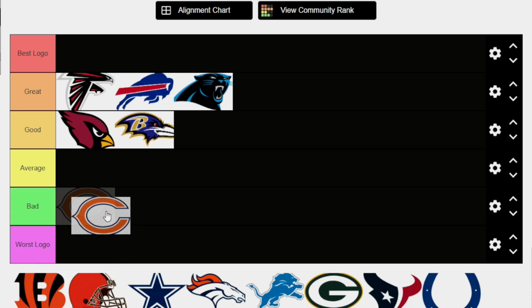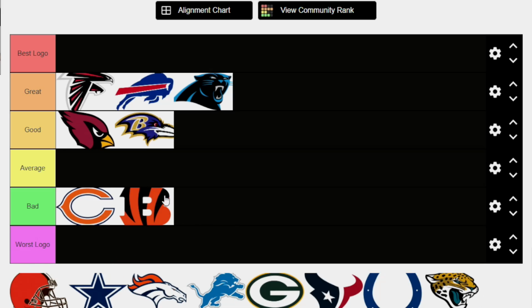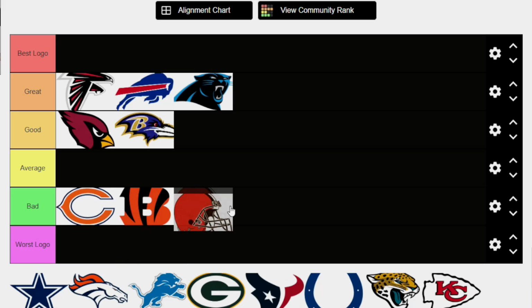Chicago Bears. Bad. It's a C in a very boring font. Cincinnati is also bad. I do like the stripes, so that is something I've got to give it. I do like the stripes and the B. I do wish that they had an actual tiger on their logo and not just a B. It is better than the Bears, but not that much. Cleveland, it's the definition of lame. It's just the Browns helmet and that's it. It's fine, it works, but it's just not that good.